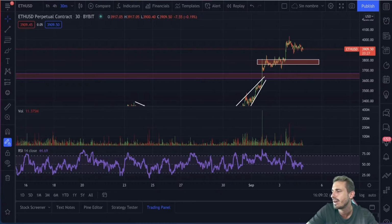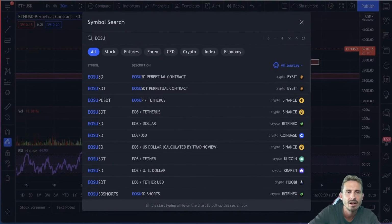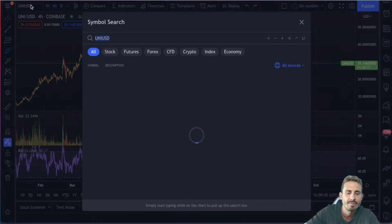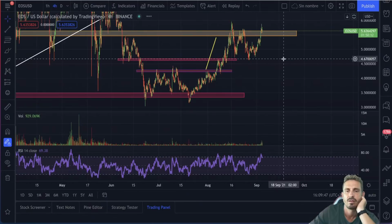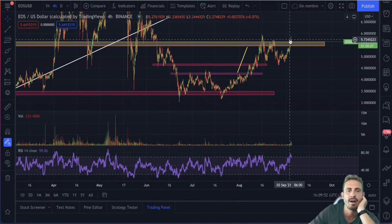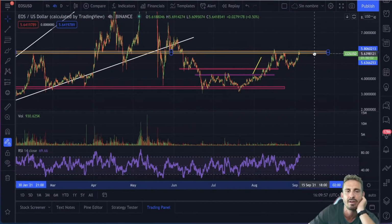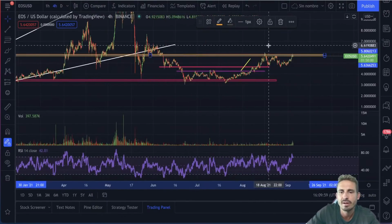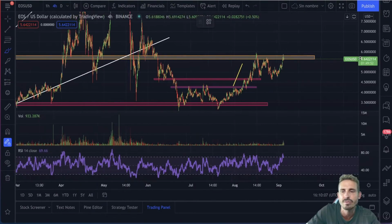EOS, please. Let's take a look at EOS. I've taken a look at VeChain already. Let's take a look at EOS here for one of the guys in the community. EOS is just about to break a major resistance zone. Let me just get this box a little bit higher, then we can count the wicks and this price action. As soon as EOS breaks the $6 area, I think a major leg up is very, very likely.